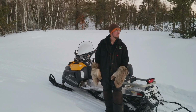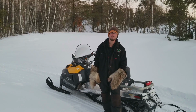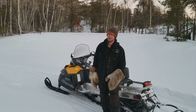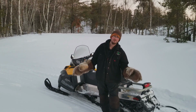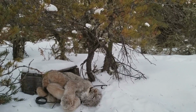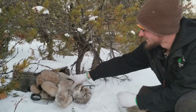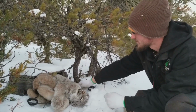Checking the line today. We're getting towards the end, losing light. It's been really slow all day, haven't got anything. But second last trap here, we pulled up, didn't have the camera running, but got quite a surprise. Wow. Sometime last night it's frozen solid.